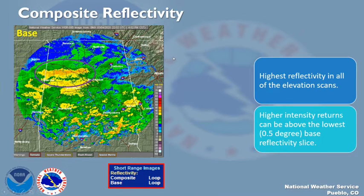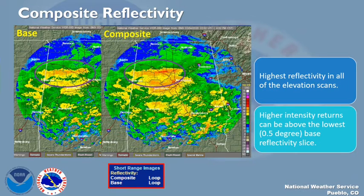All right, another reflectivity product that we use is called composite reflectivity. Here's another image of base reflectivity. This was down in Alabama earlier this year, I believe. And I just highlighted this area so you can see the difference. The difference between base and composite reflectivity is that base reflectivity just looks at one particular level, typically the lowest level of the reflectivity of the radar scan. Composite reflectivity will show the highest reflectivity within the entire scan.